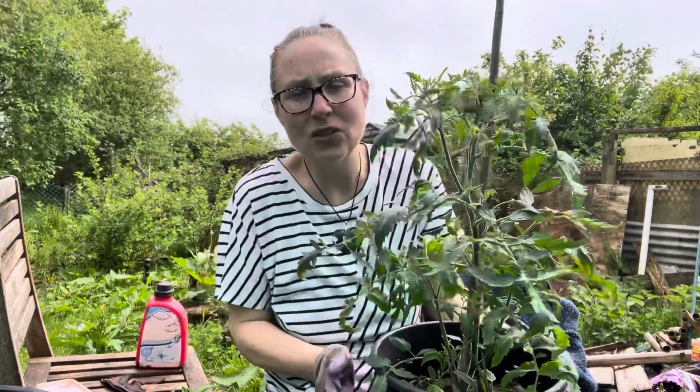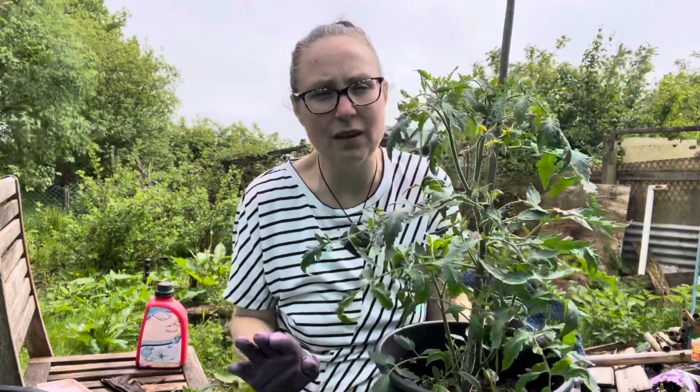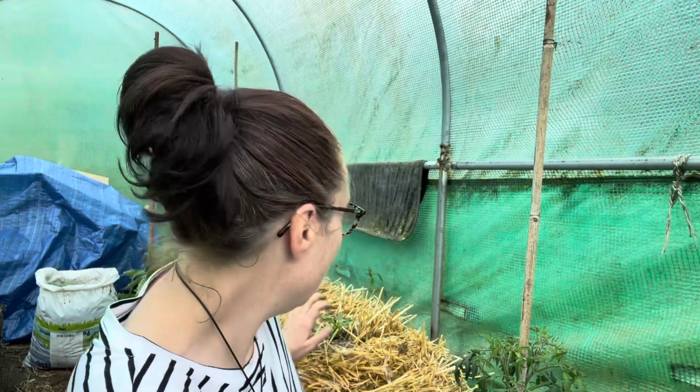Let's put them inside. I'll show you inside the polytunnel where they're going to live. We'll put them all in there together. We'll give them each a feed with their fertiliser, and we'll get them all set up. This is my second polytunnel on that new allotment that I was at last week, where I planted my sweet potatoes, which are still alive in these straw bales, in case anybody was wondering.